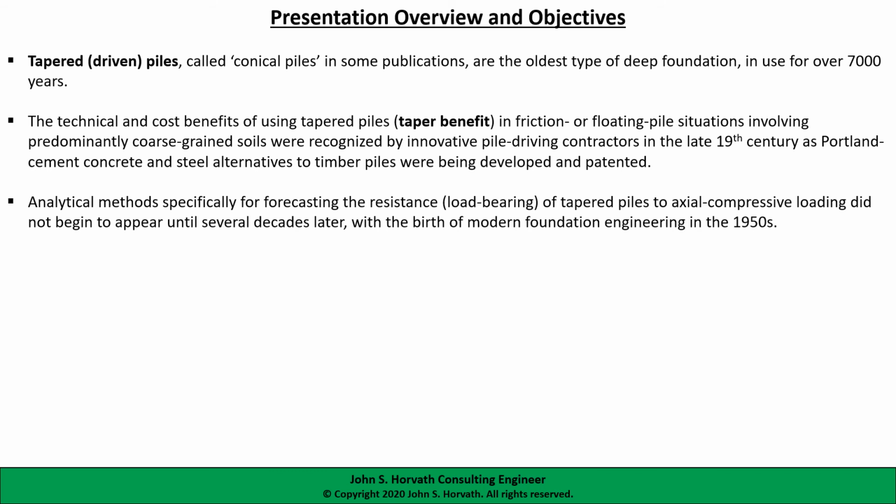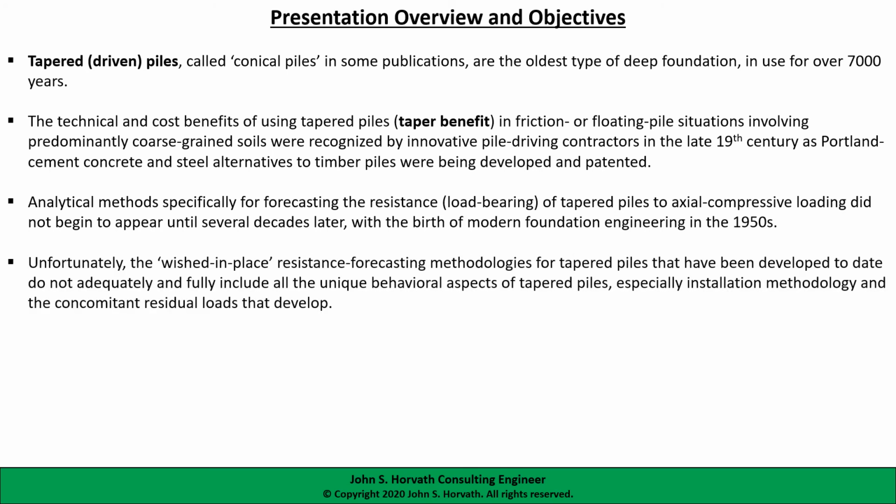It's interesting that analytical methods for dealing with tapered piles did not come into existence until the middle of the 20th century. And this coincided with the birth of what I call modern foundation engineering, analytical foundation engineering in the 1950s. Unfortunately, although analytical methods for tapered piles have existed now for over 60 years, they leave a lot to be desired. They do not adequately and fully include all the very unique behavioral aspects of tapered piles, especially as regards installation methodology and the residual loads that develop from installation.